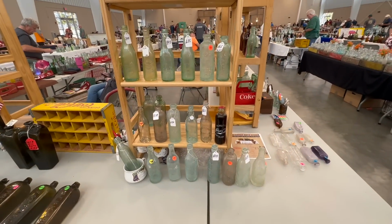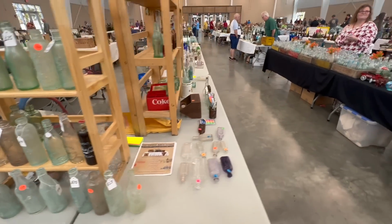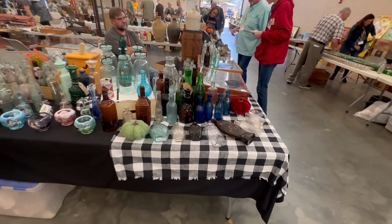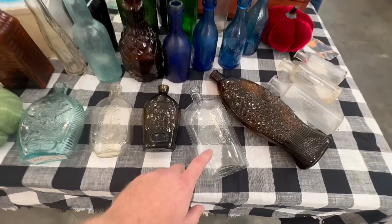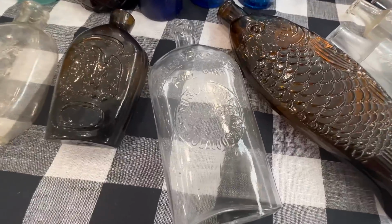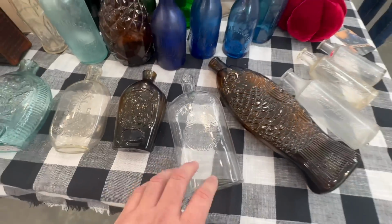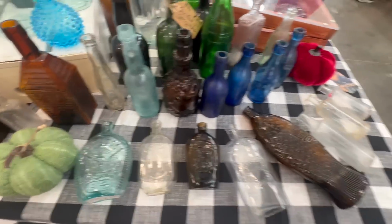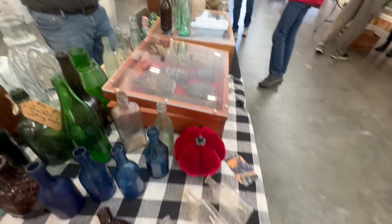These are all Vicksburg bottles, or a good chunk of them are Mississippi. Hey, there we go. Y'all recognize that? I dug one of these a couple years back. Tuscaloosa Dispensary. That's a nice couple $100 flask right there. Nice South Carolina dispensary. Here's the Jacobs Pharmacy.